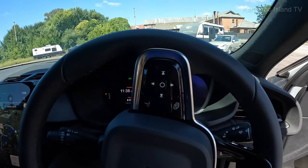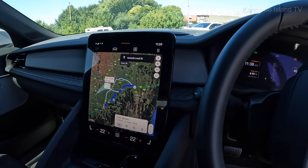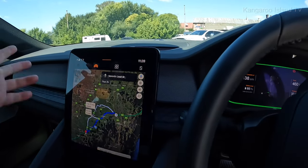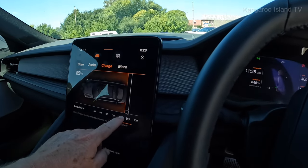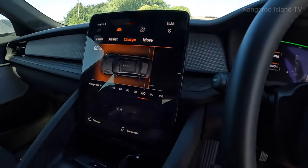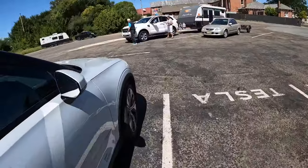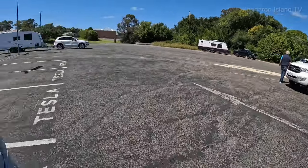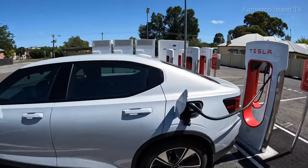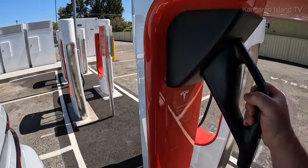All right, so we've hit 85%. It's saying 9, so 279 kilometres, we've got a range of 460, so let's just stop it. Take it back down to 80, done. Unlock the cable. Caravan is there. So yeah, all the stations are available. No one else was here other than that XC40 couple. Give it the pull out. Chuck her back in.